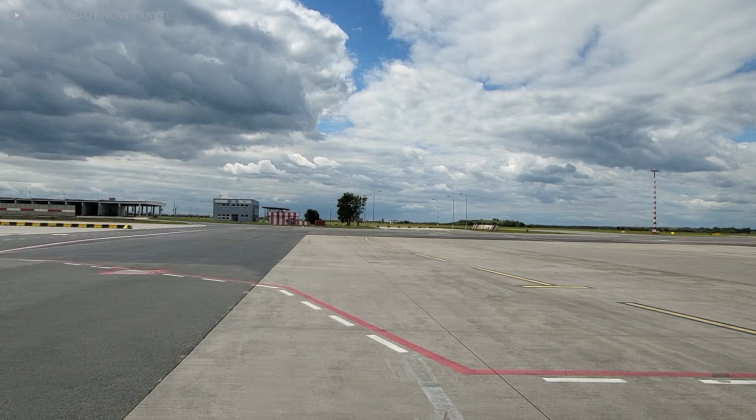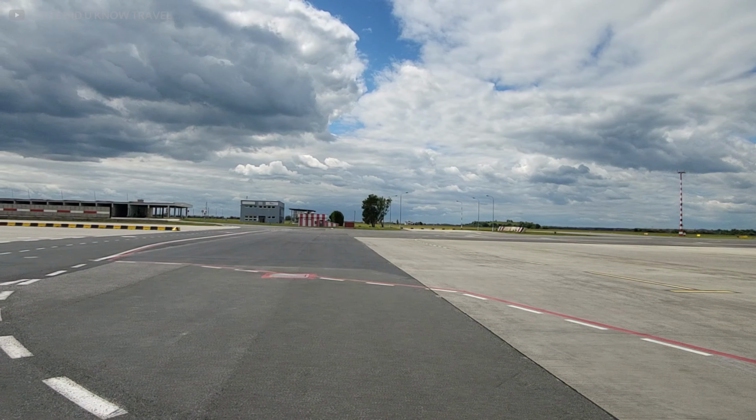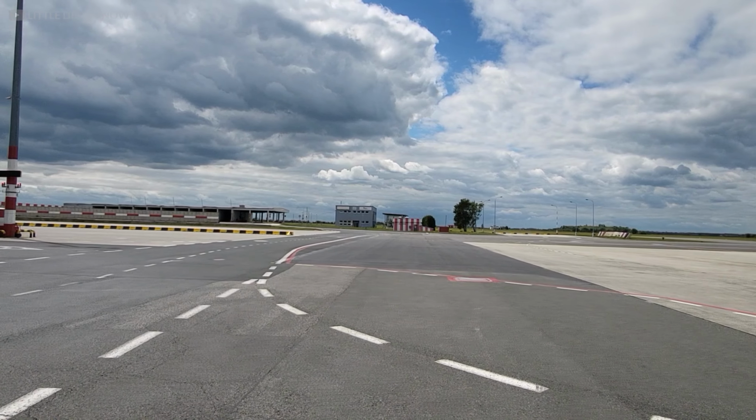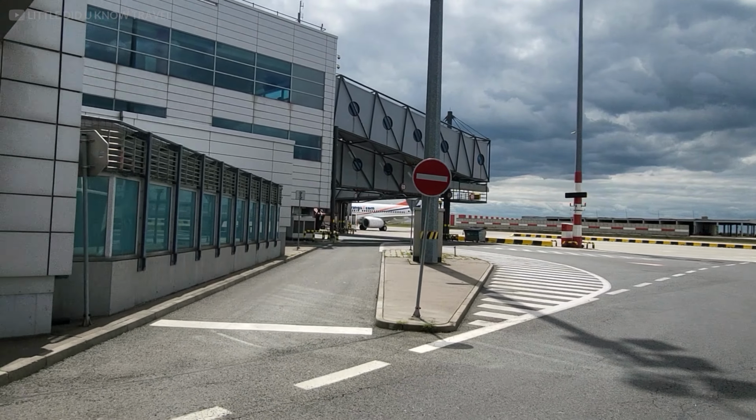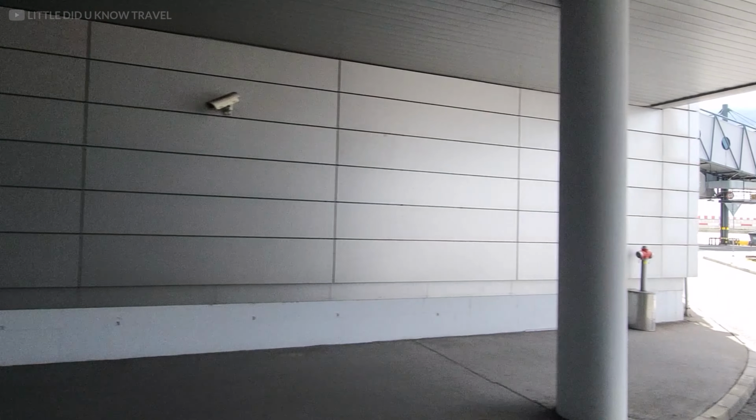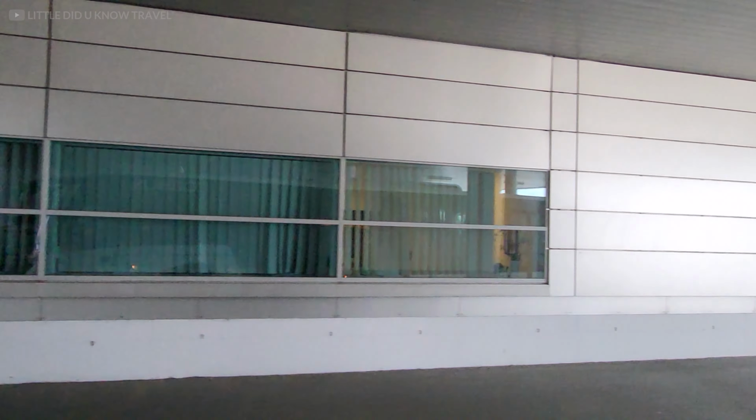So if you go to Prague, you're going to be on some other national carrier or some other airline. A lot of the low-cost airlines did move in quickly to Prague because Prague is a tourist mecca for tourists around the world because it is such a cool city.